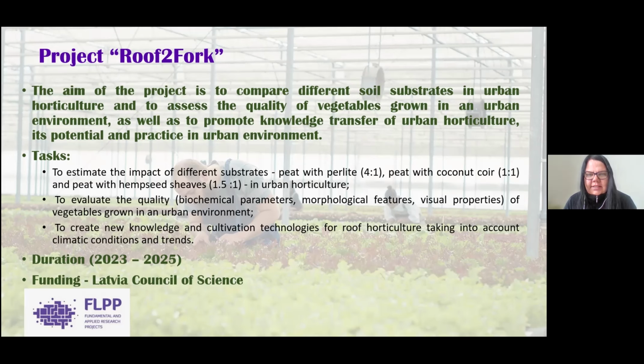We used three substrates: peat and perlite, peat and coconut coir, and peat and hemp seed sheaves. Each mixture of substrates was filled in three wooden containers of 300 liters volume each. Five species were planted in each container: tomatoes, green peas, green and red leaf basil, lettuce, and radish. This project is three years long, and last year was the first year.